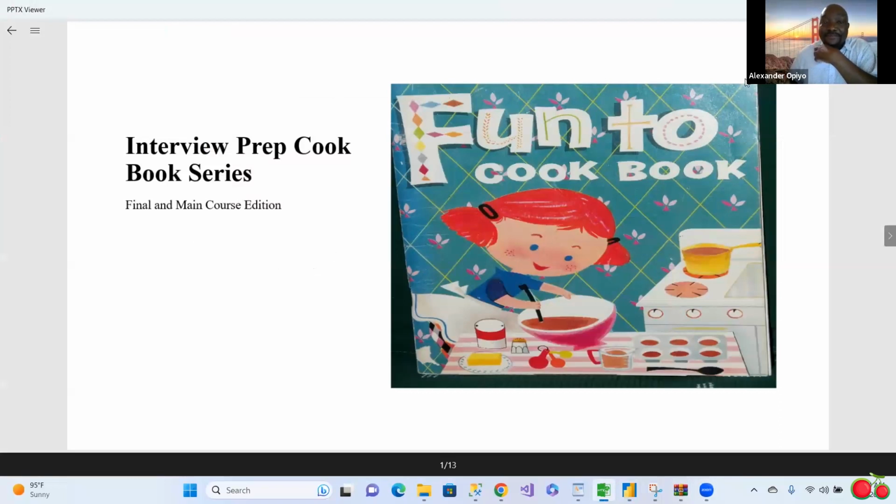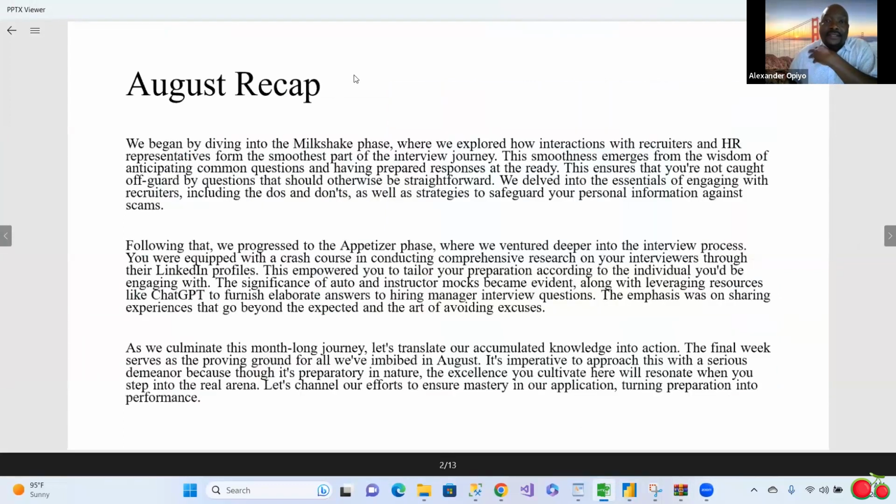So, interview prep cookbook. This is the book series that we have, and this is your final and main course. As a recap, August recap, we began by diving into the milkshake phase, where we explored how interactions with recruiters and HR representatives form the smoothest part of the interview journey. This smoothness emerges from the wisdom of anticipating common questions and having prepared responses at the ready. This ensures that you're not caught off guard by questions that should otherwise be straightforward. We delved into the essentials of engaging with recruiters, including the do's and don'ts, as well as strategies to safeguard your personal information against scams.